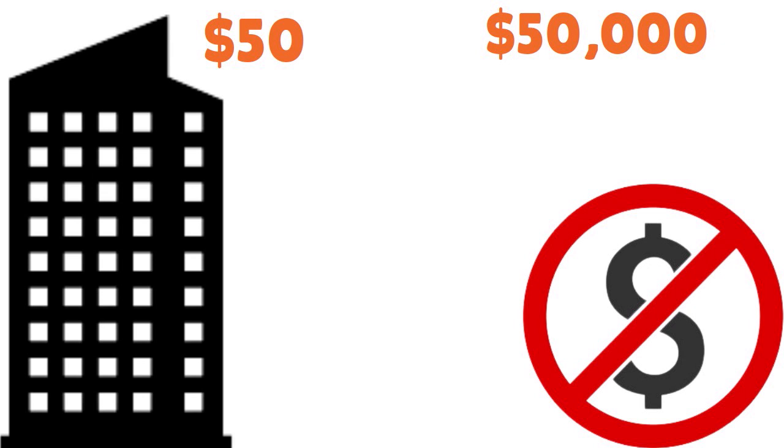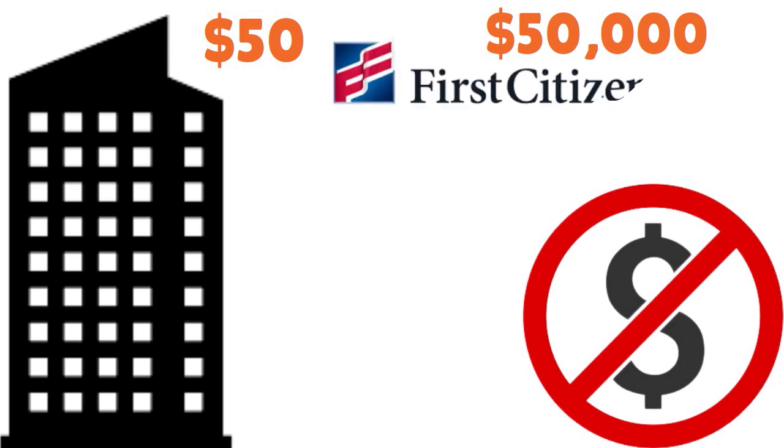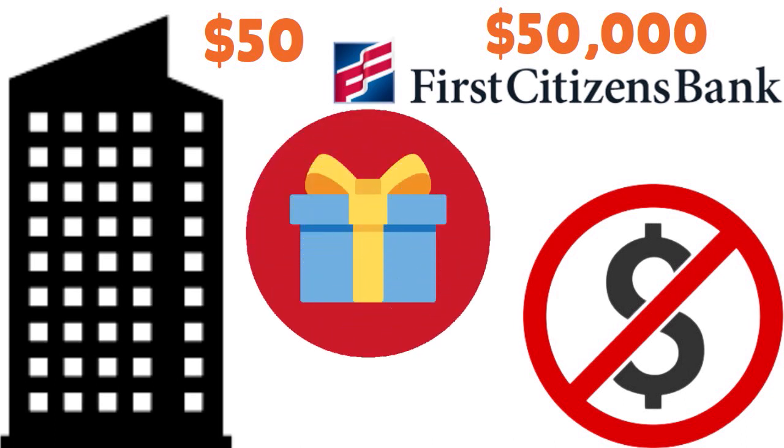So overall, when you think about First Citizens, I want you to really remember that you want to enroll in paperless statements. If you have that, then they're fine, because the bank is rewarding you for lowering their admin costs. So enroll in paperless statements as soon as you open a checking or savings account with First Citizens. We're speaking here about the business side of things though.